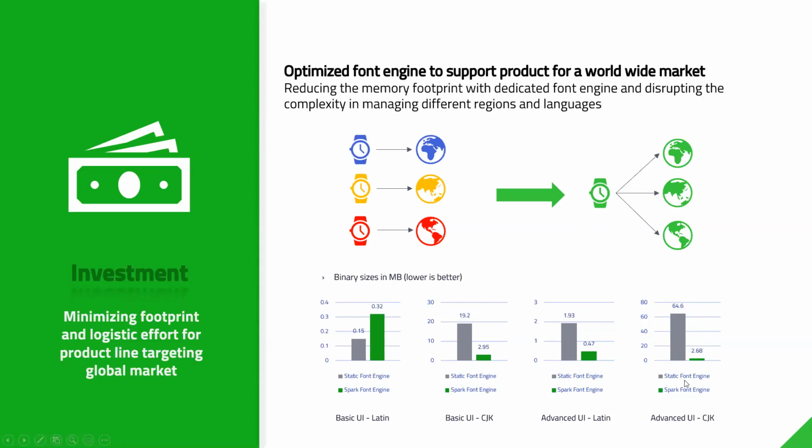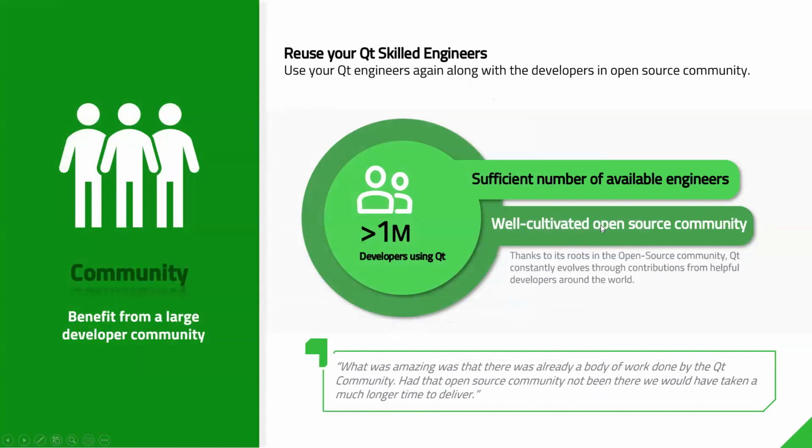That allows you to combine several applications inside one, and to target different market segments when it comes to fonts and languages. Of course, as Santtu said, there are more than 1.5 million developers in the Qt ecosystem, so you will also benefit from the community resources.